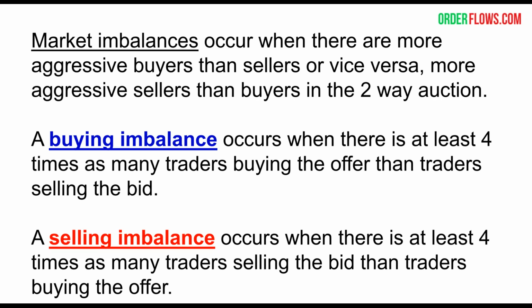Now, when you have an imbalance, it means you have 4 times as many traders buying that offer than selling into the bid when the market is 6 bid at 7. So, if it's 6 bid at 7 and you have 100 traded at 7, but only 10 traded at 6, you'd consider that a buying imbalance. Now, a selling imbalance is the opposite. It's when there are at least 4 times as many traders selling the bid than traders buying the offer.